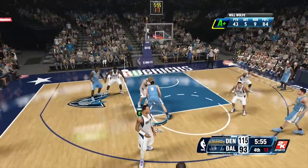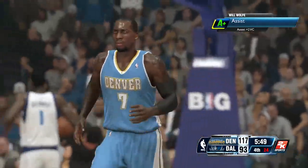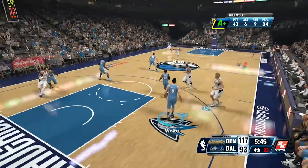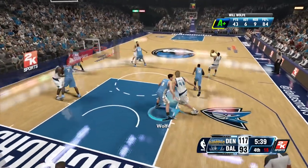Fournier passes to Wolf. The feed now to Hickson. Laid in with a nice touch off the glass. Hickson's got 4 this quarter. They've got to continue to put pressure on the defense by probing inside. That's what's really working for them. And when you're doing the job they are inside, it takes pressure off the perimeter guys.